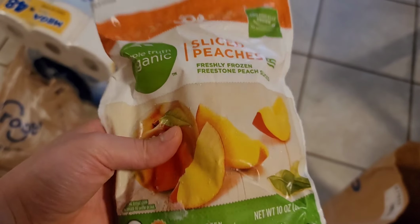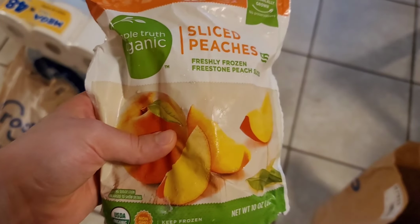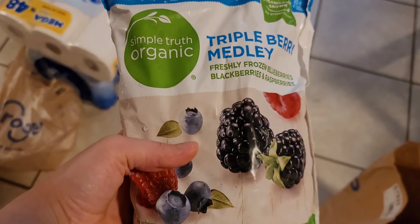Organic peaches. I like to put these in my oatmeal. Organic berries, which I also like to eat with oatmeal.